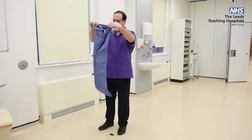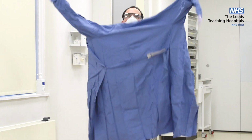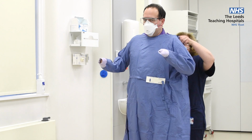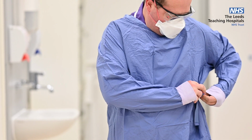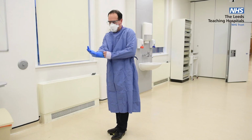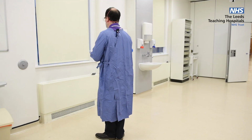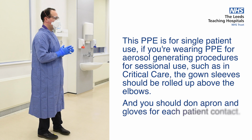Fluid repellent gowns must be worn when conducting aerosol-generating procedures on COVID-positive or suspected COVID patients, and when working in areas such as critical care. Gloves need to cover the sleeve cuffs, and the gown needs to adequately cover your back. You may need to ask a colleague to help with this.